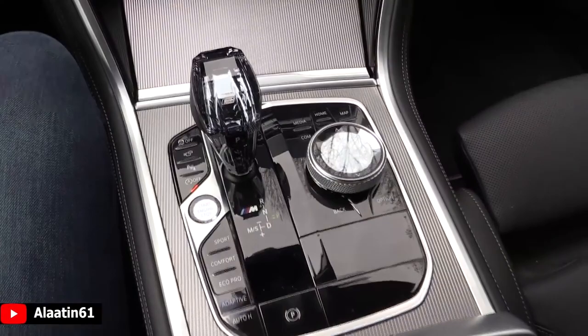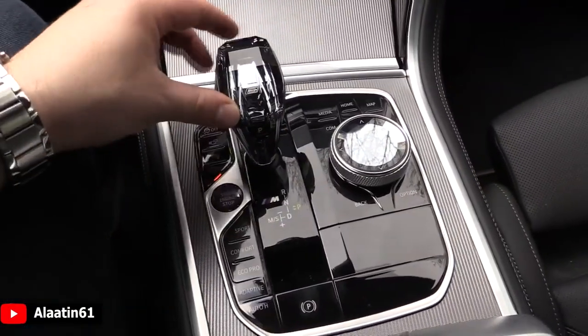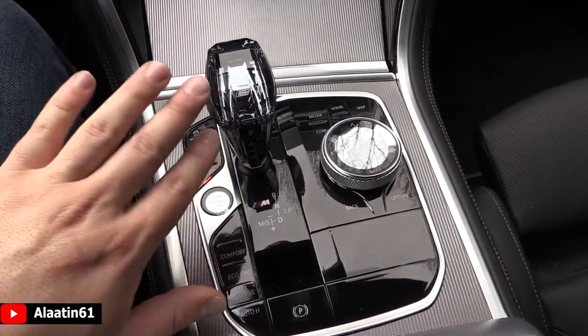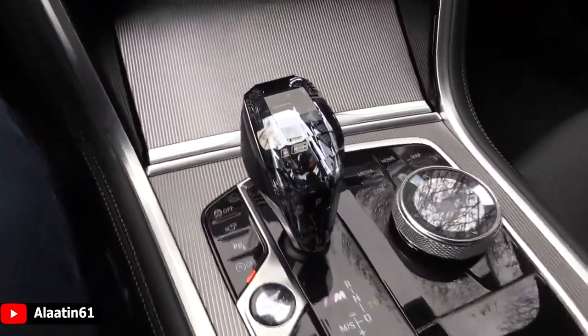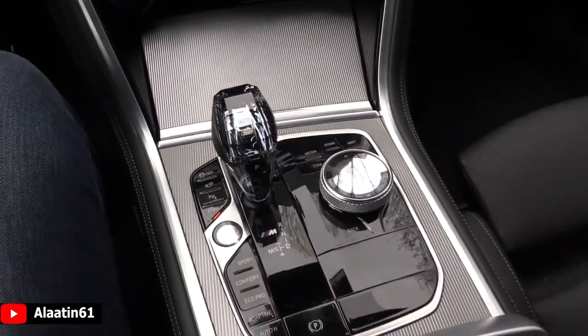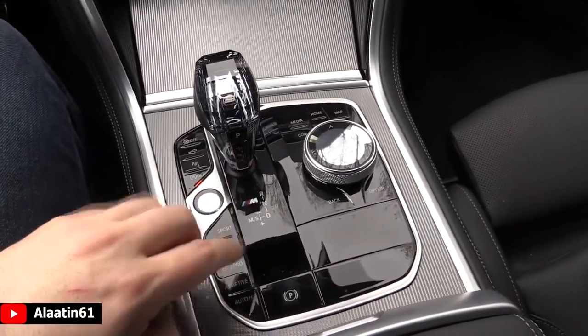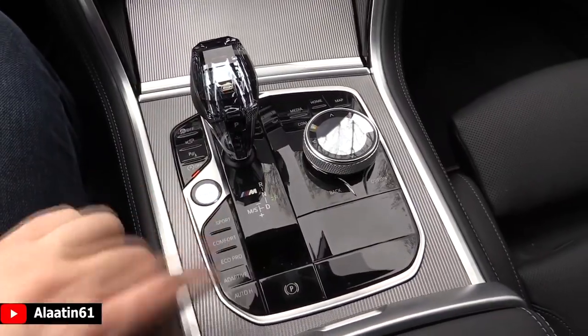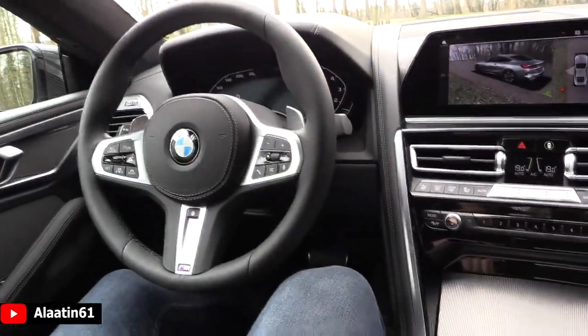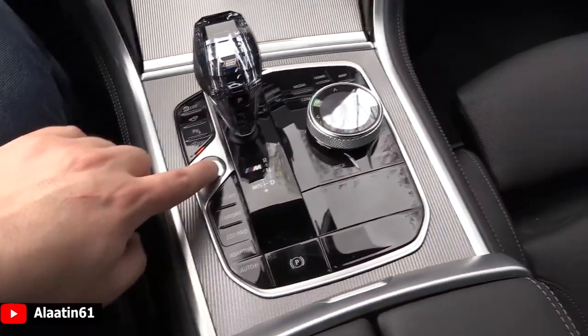And over here you have the beautiful glass Swarovski gear lever, which is extra. You can also buy it with a normal gear lever. You have the 8 logo in it, which is illuminated at night. I love the M logo. This is all glass, and the start button is now here, not behind the steering wheel. I think this is a better place.